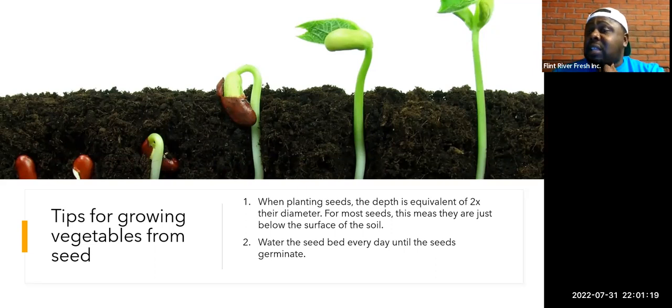Oftentimes I say until the seed starts to put on its first real true leaves. You'll notice a difference in what the leaves look like from when it's first breaking out of the shell. So that's just a simple tip. If you are direct seeding, you're planting to the garden space at double the diameter, and also making sure that your seed bed stays moist until the seed germinates. And like I said, I like to keep my beds moist until it actually puts on its first set of true leaves.